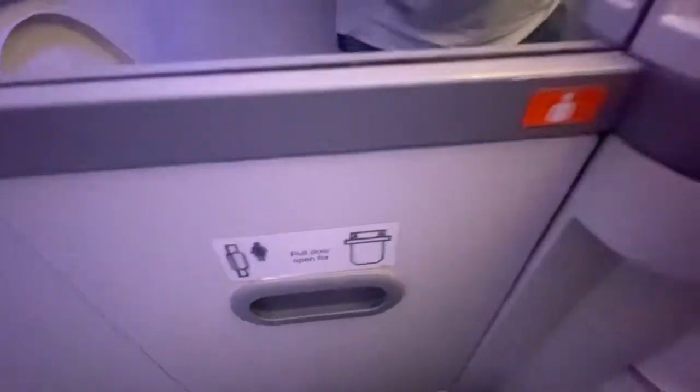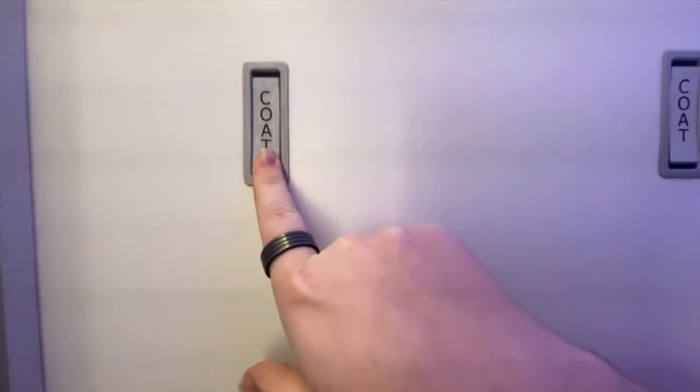There are 3 bathrooms on board, 1 for business in the front and 2 for economy in the back, which have everything you'd need, including a baby changing station. Soon, we commenced our descent into Perth. Unfortunately, due to the lateness of the day, there isn't much to see until we crossed over into the Perth suburbs.